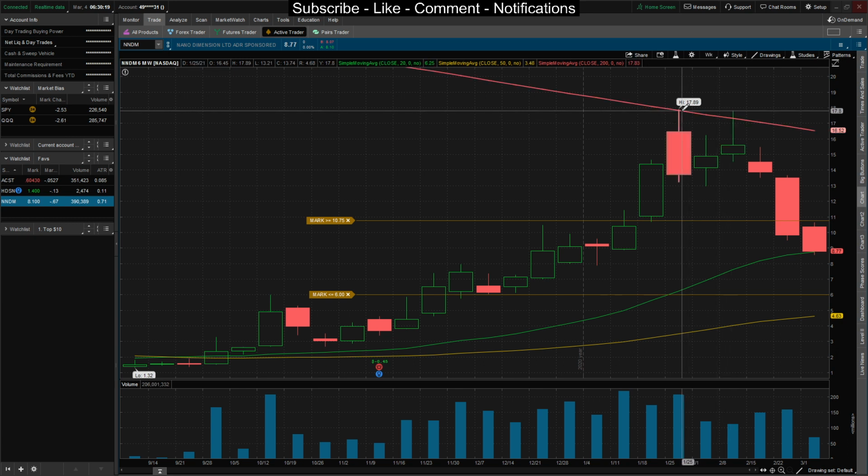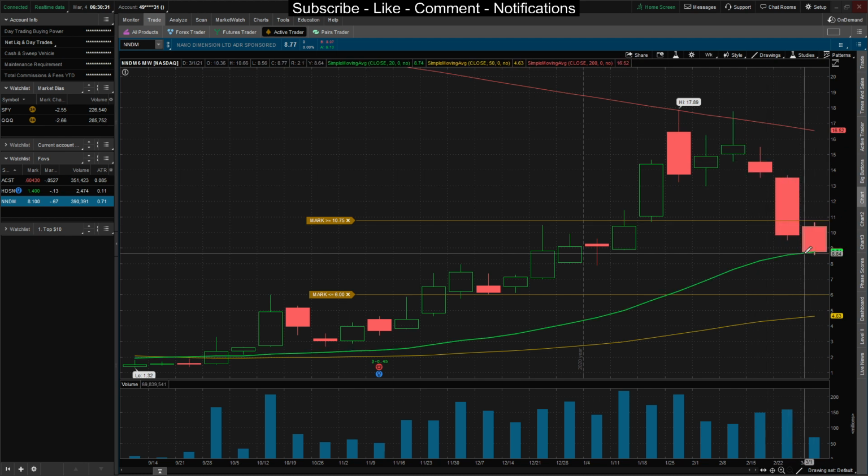Like I said, we retested the 200 period twice on the weekly, and we got rejected, right back down into the 20 period moving average. Now monthly support down here. This is your monthly support. So if weekly support doesn't hold, we have room to fall into monthly support. Just something to think about.